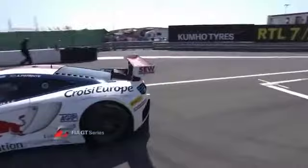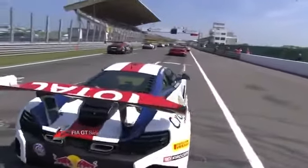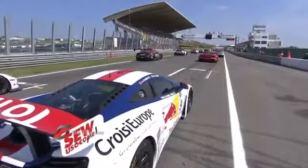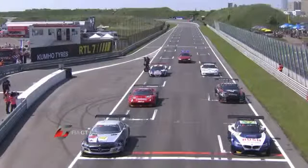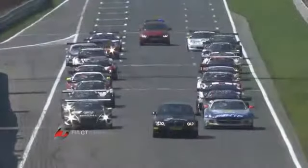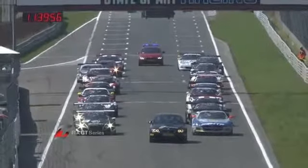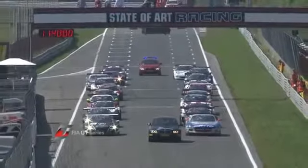And there is the Sebastian Loeb car, and that on the rolling start will be trying to make some moves on the run down into Tarzan, I should say, here at Zandvoort. It's a very iconic corner, banked on the inside through the right-hander. It is possible to get around the outside, but you end up running out of room on the exit.